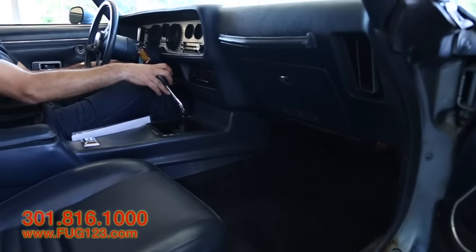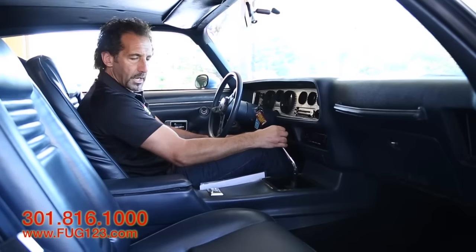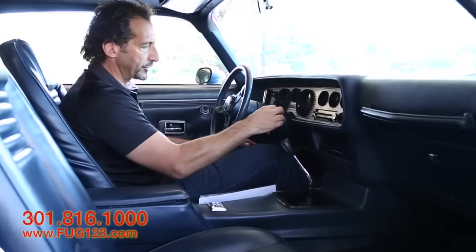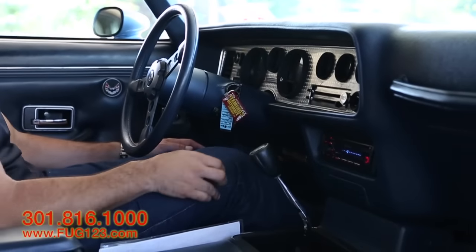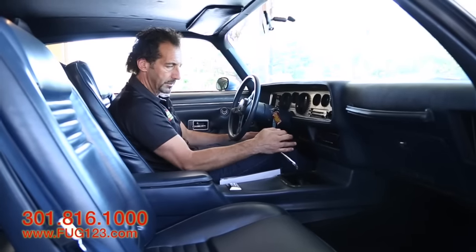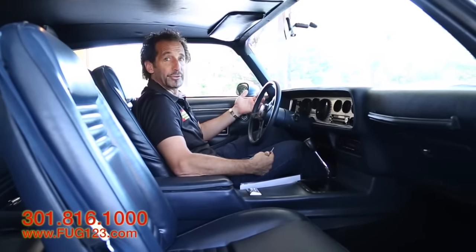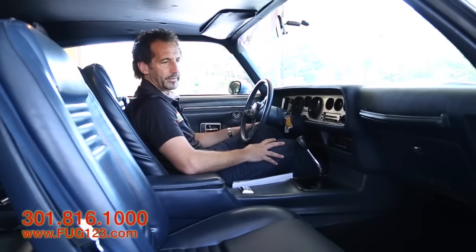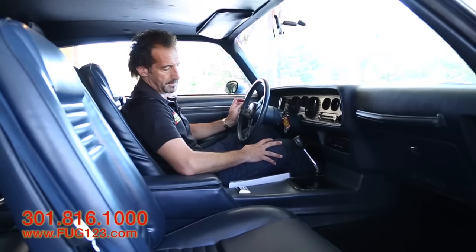One nice feature you should always be looking for on these cars is if the transmission anti-theft is still in place. You can't take it out of reverse. It's also the only way you can get the keys out. So if I had this in first gear right here and I wanted to take the keys out, it won't let me do that. I have to put it in reverse, so the reverse lockout is still working. Dome light's working like it's supposed to be. We do have a new lens for it.